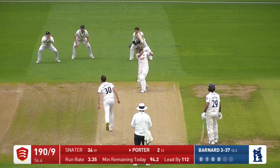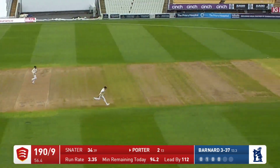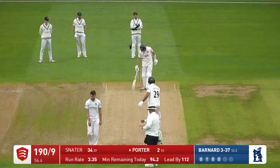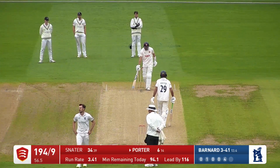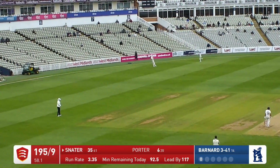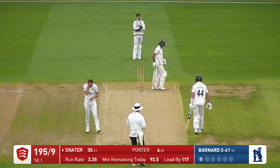Here's Barnard in to bowl, and this is cut away beautifully. This one's going to go through backward point and crosses the ropes. So Porter helps himself to a boundary as Barnard comes in again, and this one he has got hold of, and he may have got a... oh dear, oh dear, 4 runs.